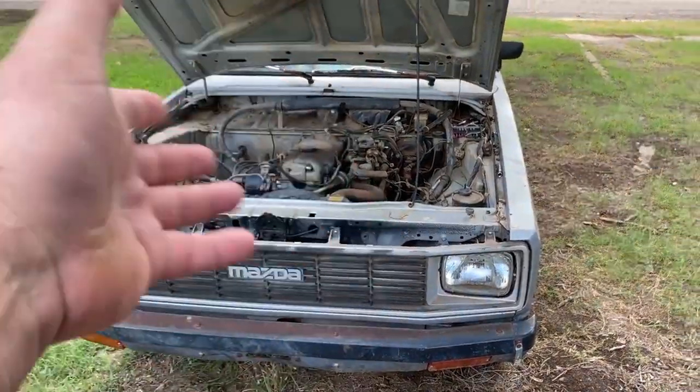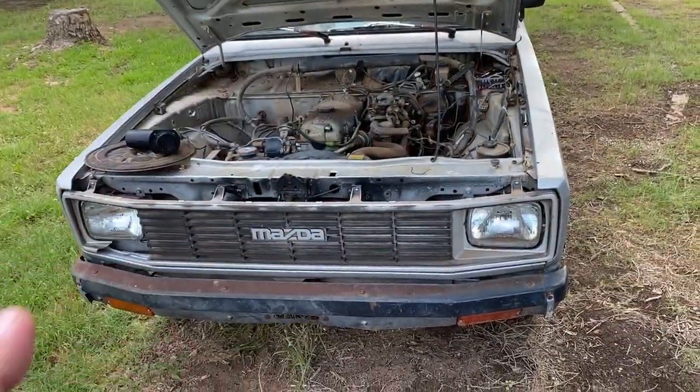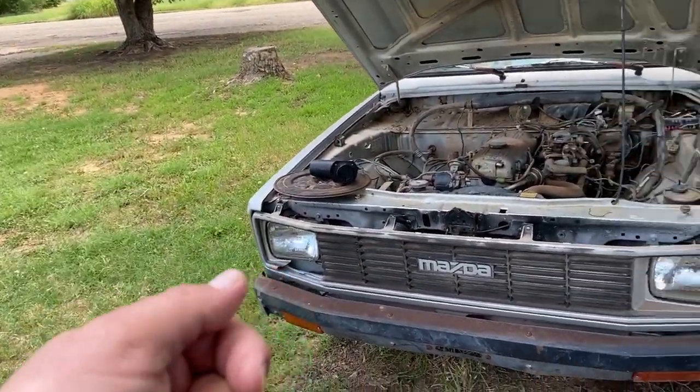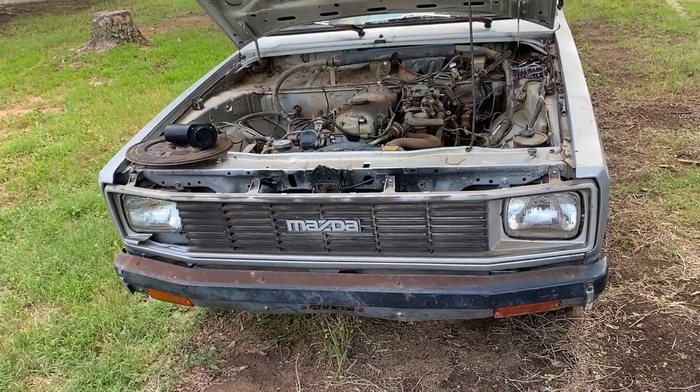Somebody could put a V8 in this thing. I mean, hell, I could leave it without an engine, but it's going to be more useful as a running, driving truck. And it's doing fine. Even with the oil leaking into the radiator, it does fine. It hasn't gotten hot.